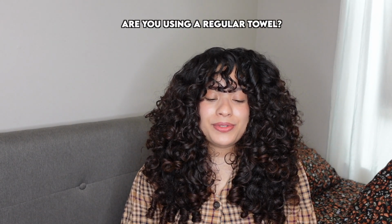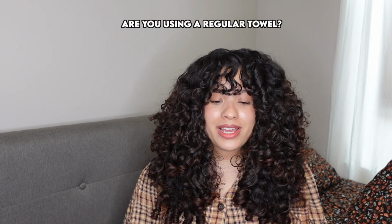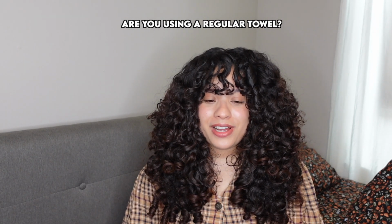So are you using a regular towel to dry your hair? Because if you're using a regular towel, that's going to give your hair so much frizz. So if you like drying your hair a little bit after you come out of the shower or after you're done styling, I do recommend a microfiber towel or just a towel that's designed to actually dry your hair. I'm going to be linking some of my favorites down below.